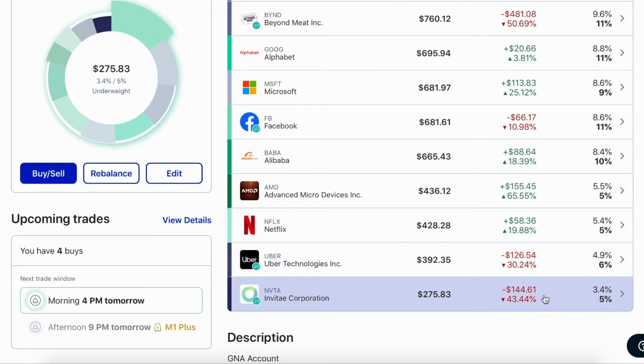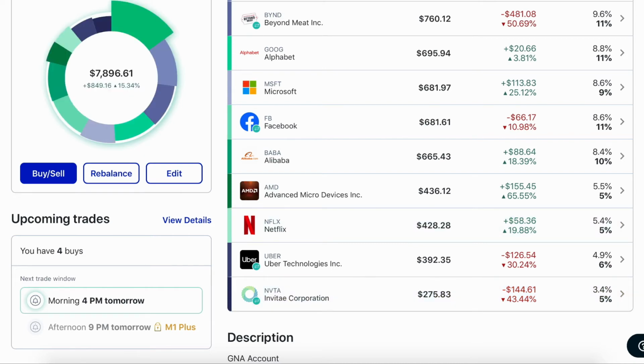In Invitae, I'm a big believer long-term in genetics and how they're going to change the world. This is a company that makes the NIPT test. If anybody's ever had a kid and wants to find out if the child has any hereditary diseases, the way to do it minimally invasively is with genetic testing of the mom, which gets to the child somehow. I believe this company is going to do really, really well down the line. I'm buying more stock. As you can see, there's a transaction going through.